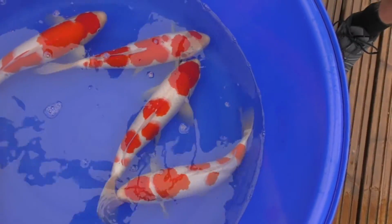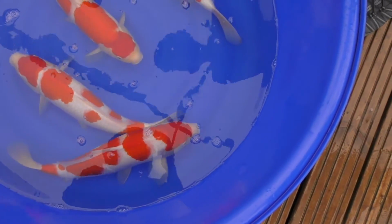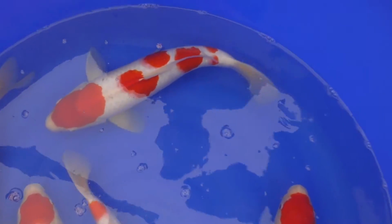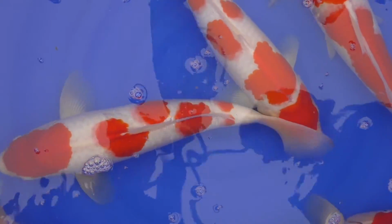So, young Anthony, you're taking one home. Which one? I think I'm swaying towards this one. I'd have gone for that one as well. Why would you go with that one? Is it a judge's eye or just you like it? Just my eye really. I quite like the shades, quite strong, and the sashi is quite even. The kiwa's even, the colour's quite consistent, the shiroji's nice. Smallest body in the bunch.